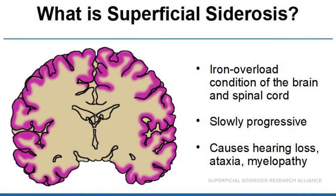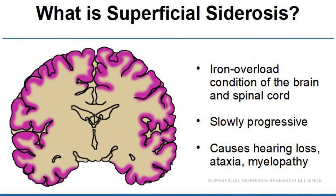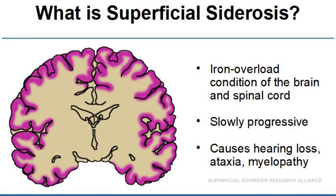But the number one thing they come in with is hearing loss. And it starts with a little bit of buzzing in one ear and then progressive hearing loss. And they're in their 50s and 60s, so their doctors just blow them off and say, "Oh, you'll be fine. It's just some age-related hearing loss." But then as things get worse, especially with balance, they'll get the MRI and they'll have this classic MRI pattern I'll show you later.